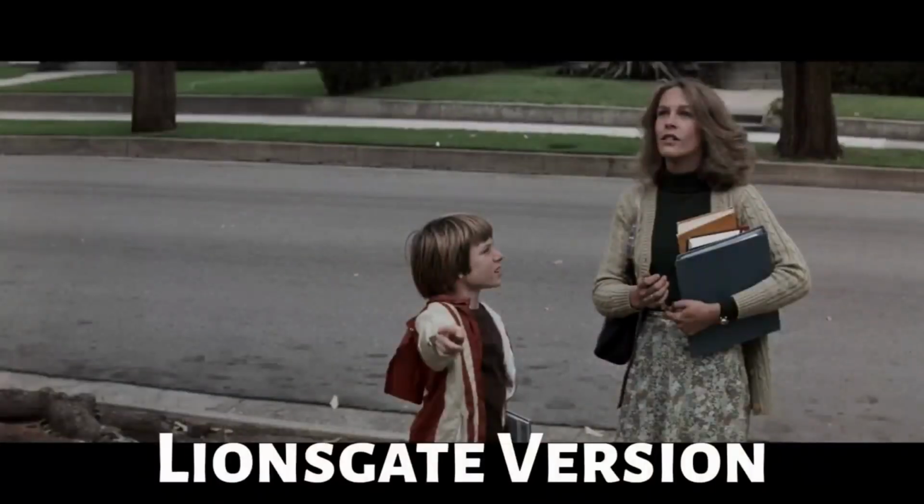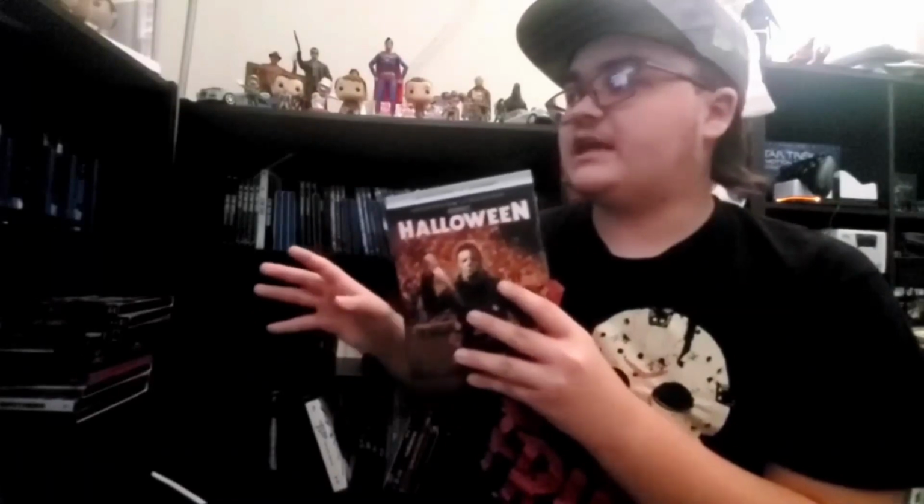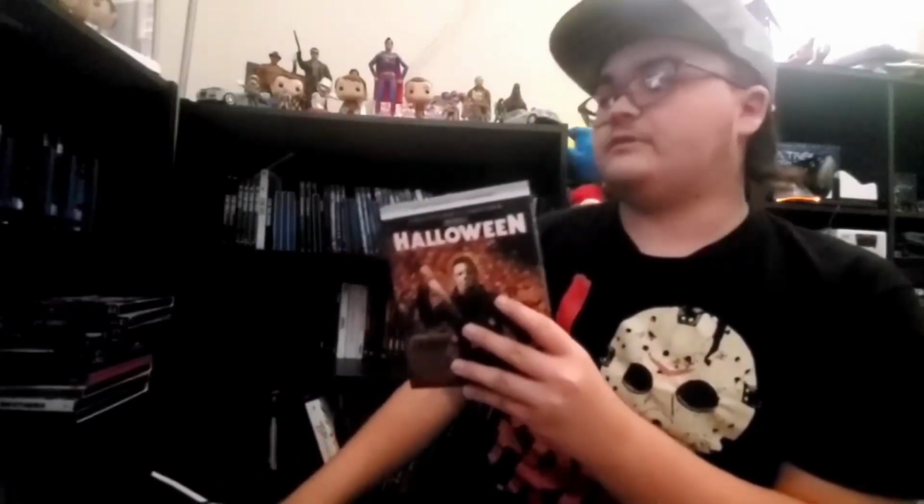If you have seen screenshots of the Lionsgate release, I'll try and throw some up right now. The Lionsgate release seemed very muted in its colors, whereas this one is pretty much the complete opposite. This version is full of colors. It really does pop out. I should mention that all 5 of these are true 4K, and all 5 of these do come with Dolby Vision and HDR10. So yeah.